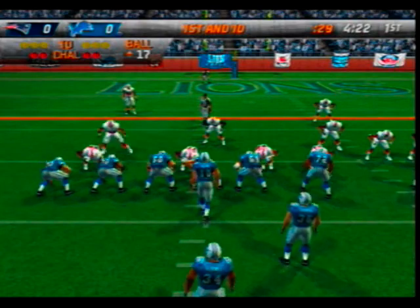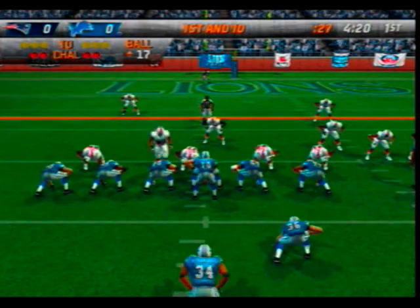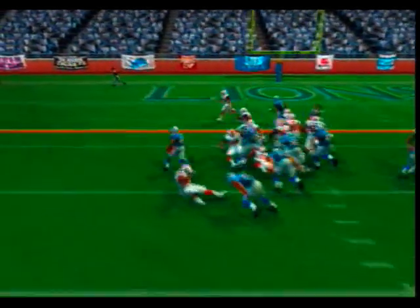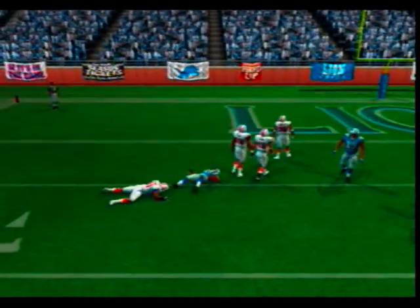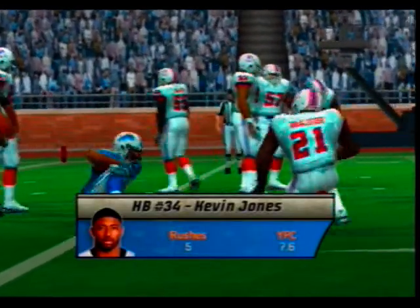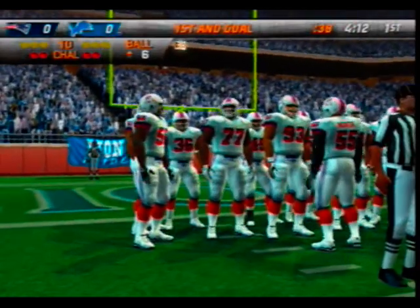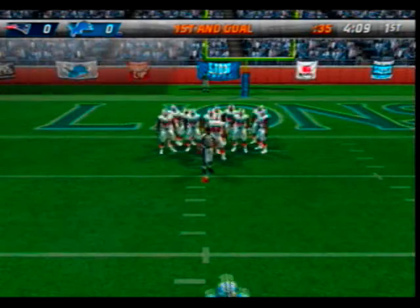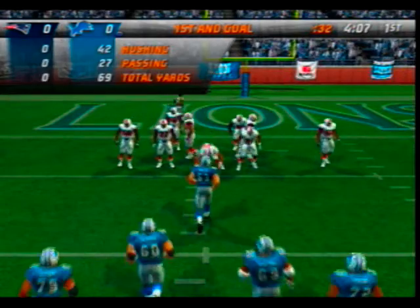New England comes out in a 4-3. He tucks it away. McAllister comes up to make the play at the 6-yard line. They get two first downs on two running plays. They're looking to pound it at him right now. Six more yards and they'll put up six.